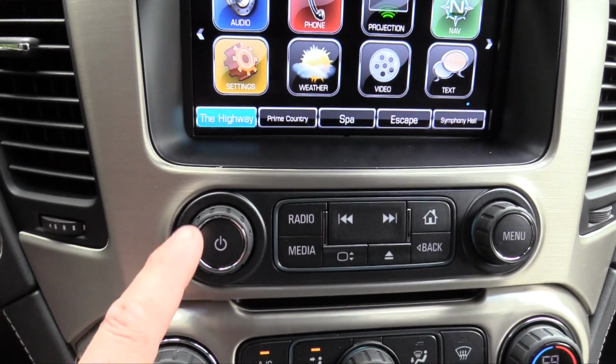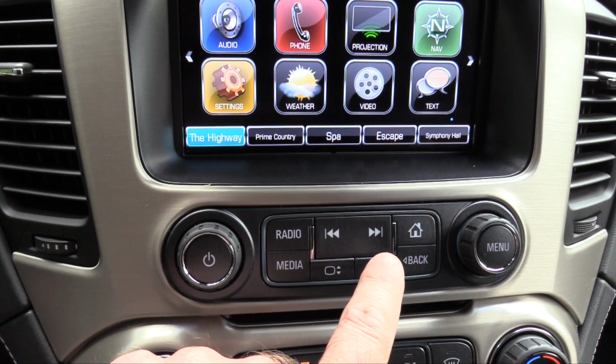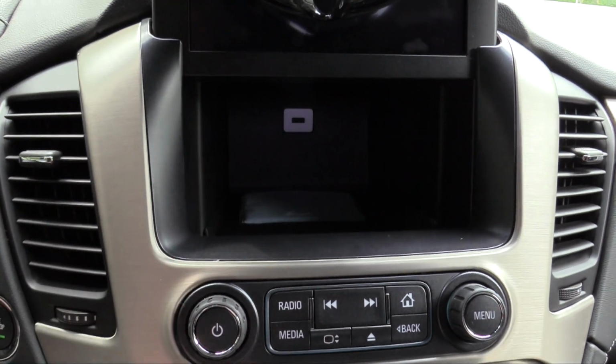Now, as for the knob selection, you do have a nice symmetric volume knob as well as menu select with various functions in between. Now, if you do need to hide anything away, that screen can rise to the occasion. Give you a nice shallow tray and a USB connection.